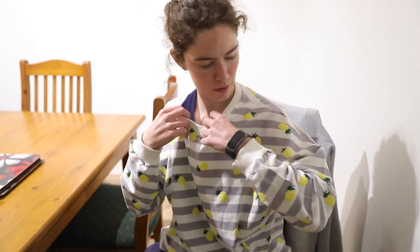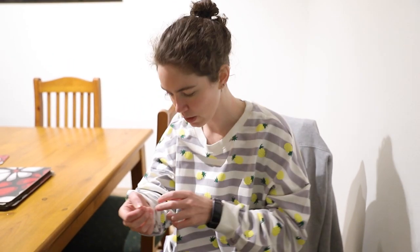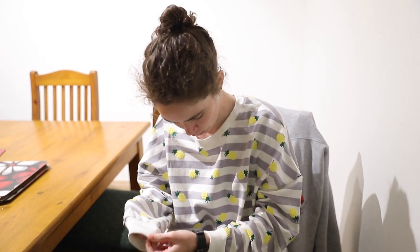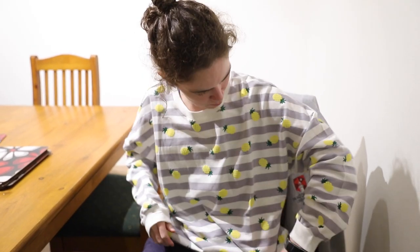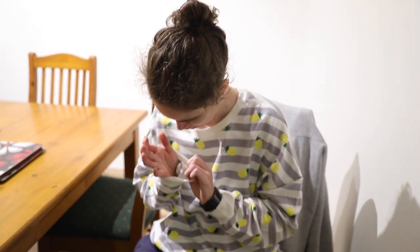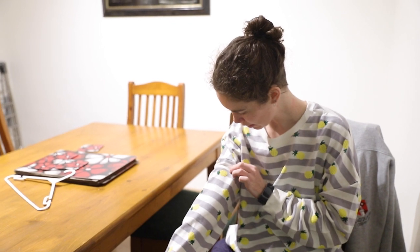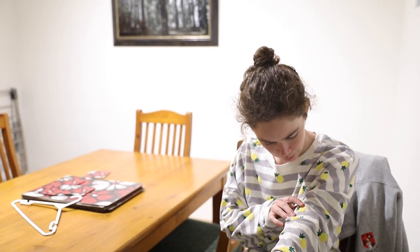Impressive. It's funny. It feels like it's cheap, but it's also surprisingly comfortable, which you don't usually get in cheap quality clothing. It's big and baggy, which I like. There's not really any pulled threads anywhere. There's a potential for the little pineapples to peel off at some point, but only if you don't look after it particularly well.